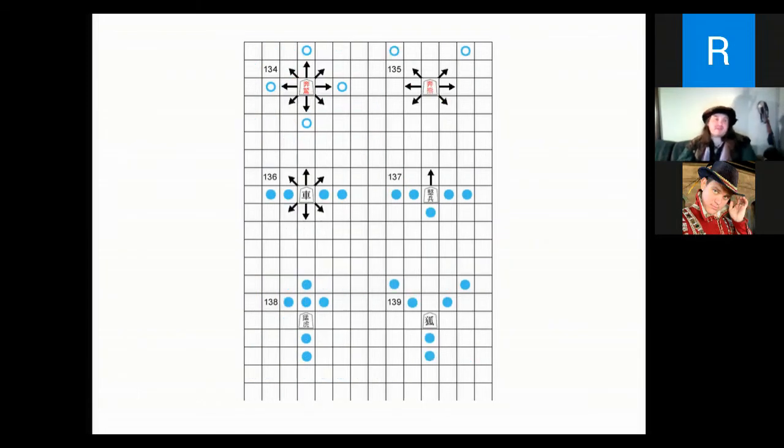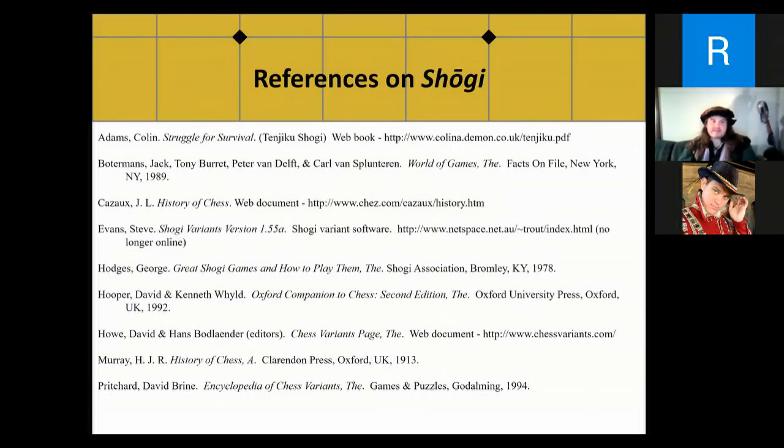So yeah, that's shogi. This is the bibliography I used, which is hopefully in the handout that you can better get than looking at whatever's on the Zoom screen right now.